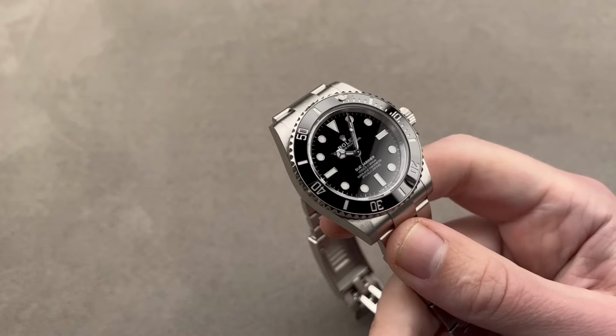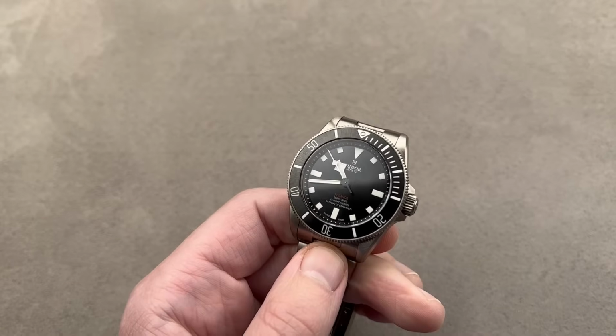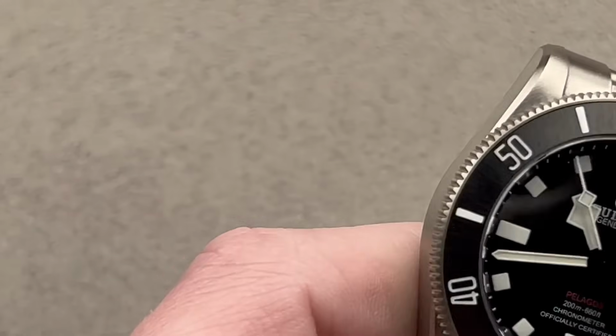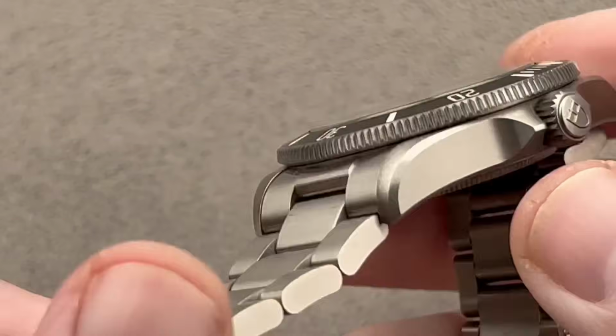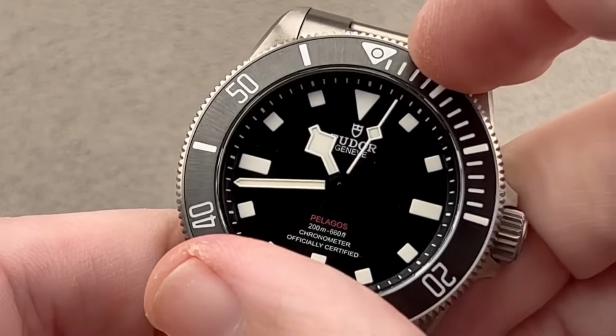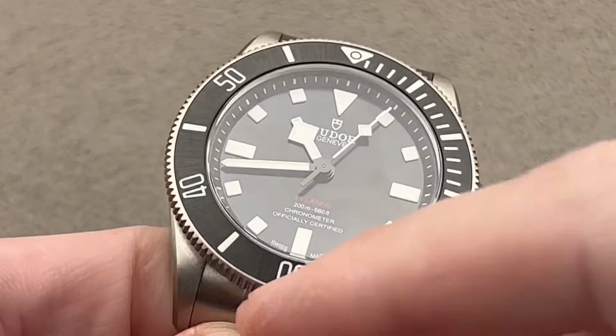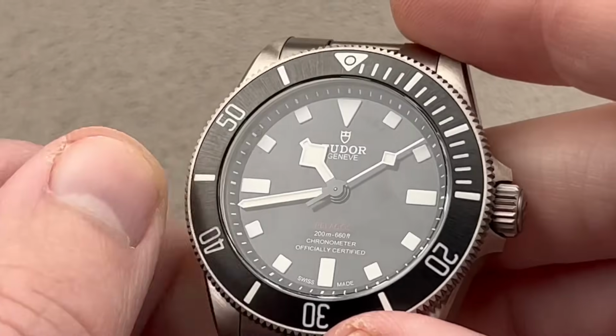A lot of folks, however, think that you get better value when you shop Rolex's sister brand, which is Tudor. And so what we have right here is the 2022 Tudor Pelagos 39. So this is very similar to the No Date Sub, except as with other Pelagos models, it's made of titanium. 39 millimeters in diameter. It features a different pattern on the ceramic bezel. You can see how it has this lapping machine radial grain to give it a matte brushed finish.